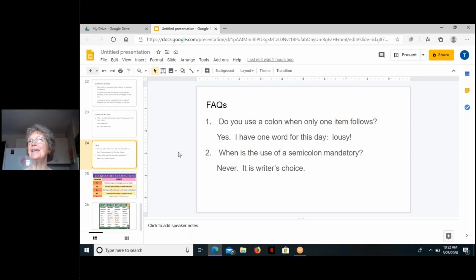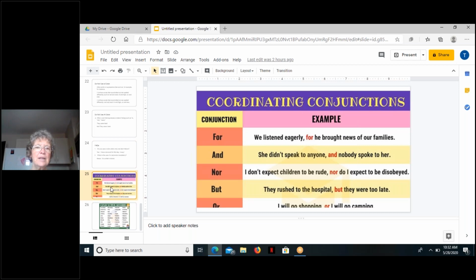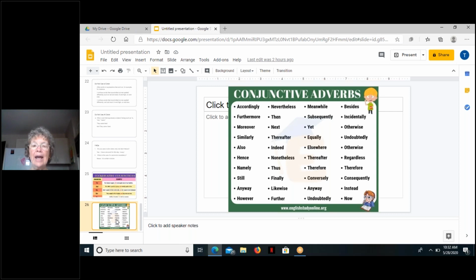So that, as I said, is my lesson on semicolons and colons. I hope you will grow to love them, as I do. But I've given you a couple of lists here on that very difficult problem, at least for me, of when am I using a coordinating conjunction and when am I using a conjunctive adverb, because you kind of just got to get familiar with these lists.